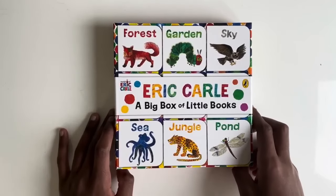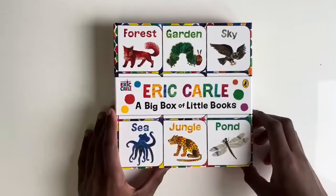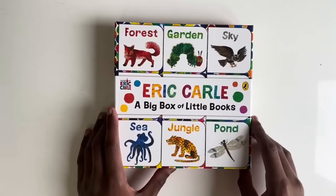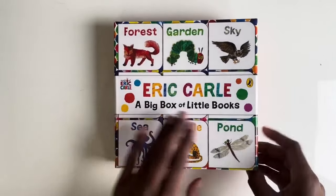Today, again, we are going to be reading a Big Box of Little Books, but this one is from Eric Carle, The World of His Books, from The Very Hungry Caterpillar to some of your favourite books. And of course, there will be a puzzle at the end, so stay tuned and don't leave us now.